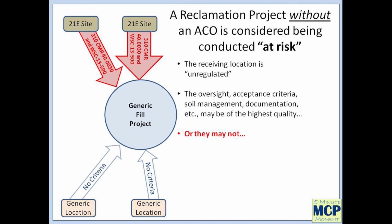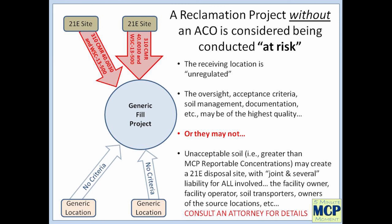And if a problem does come up, such as if the fill project takes in soil that has concentrations of oil or hazardous material greater than the MCP reportable concentrations, then that creates a notifiable condition, which creates a 21E disposal site, which creates joint and several liability for everybody who's involved in the process, from the point of excavation all the way down to the point of placement in the generic fill project. That includes facility owners, operators, soil transporters, owners of the source location, etc., etc., etc. And whenever the question of liability comes up, I would always recommend that you consult an attorney for details and do not simply rely upon the advice of a 5-minute instructional video.